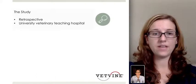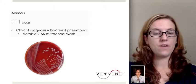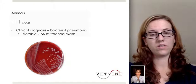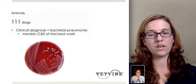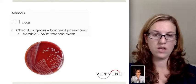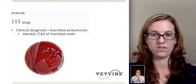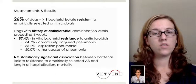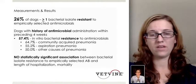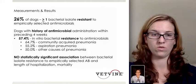This was a retrospective study evaluated at a university veterinary teaching hospital, and they found 111 dogs total with a clinical diagnosis of bacterial pneumonia as well as an aerobic culture and sensitivity of the tracheal wash. And so these patients did have confirmatory tests to back up their diagnosis of bacterial pneumonia. 26% of these dogs had greater than one bacterial isolate resistant to empirically selected antimicrobials.